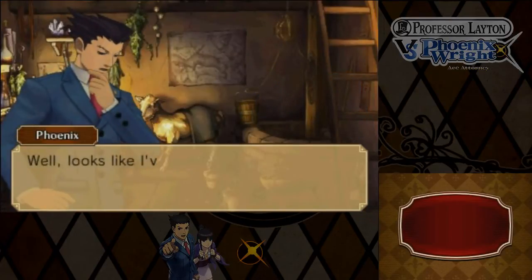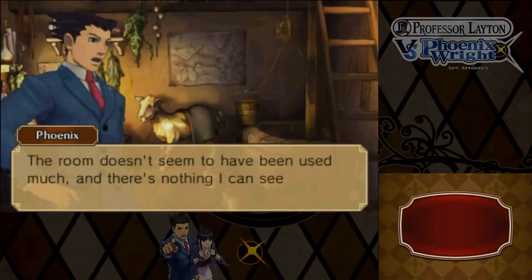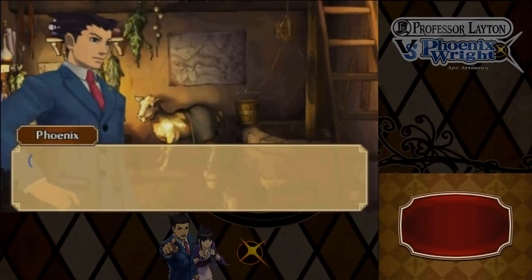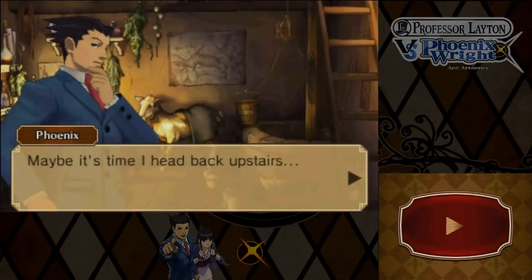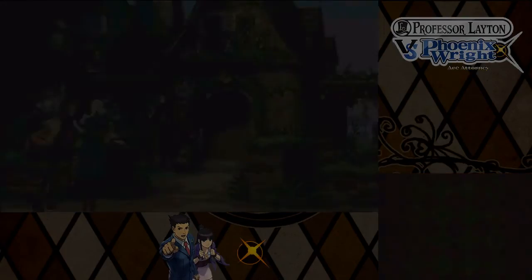Well, looks like I've pretty much seen all there is to be seen down here. This room doesn't seem to have been used much, and there's nothing I can see that might provide a lead. If I stay here any longer, I might just end up covered in dust myself. Not to mention, standing here sighing is kind of clogging up my lungs. Maybe it's time I head back upstairs. I should probably see how Maya's doing. Cutscene? Let's go see. I think there's a cutscene.